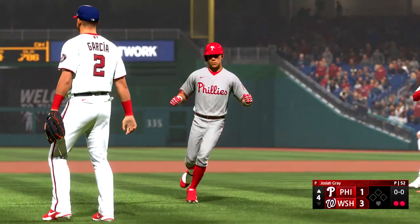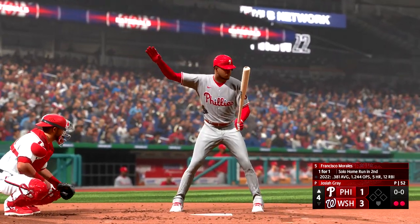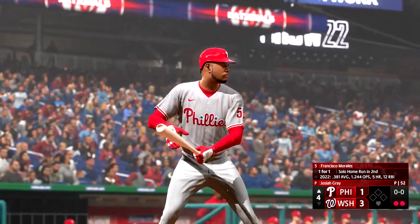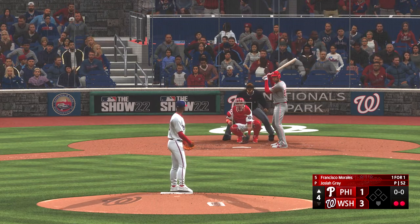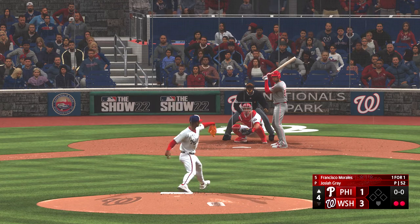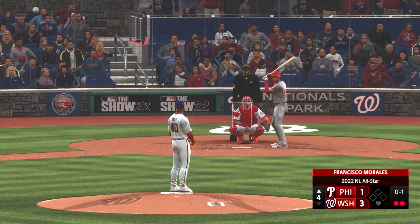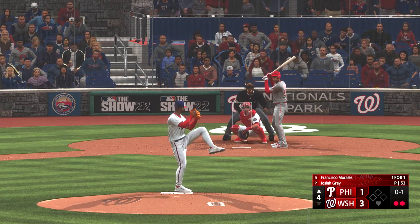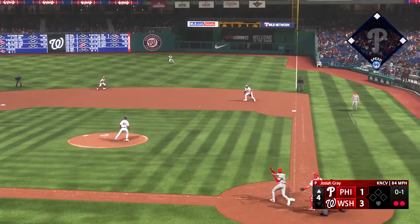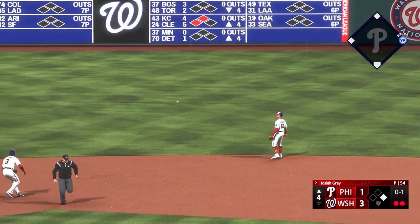Up next for Philadelphia, the designated hitter Francisco Morales. Two outs, bases empty. Francisco Morales stands in for the Phillies. Swings through that one, 0-1. And a base hit. And now a two-out opportunity for Kyle Schwarber.